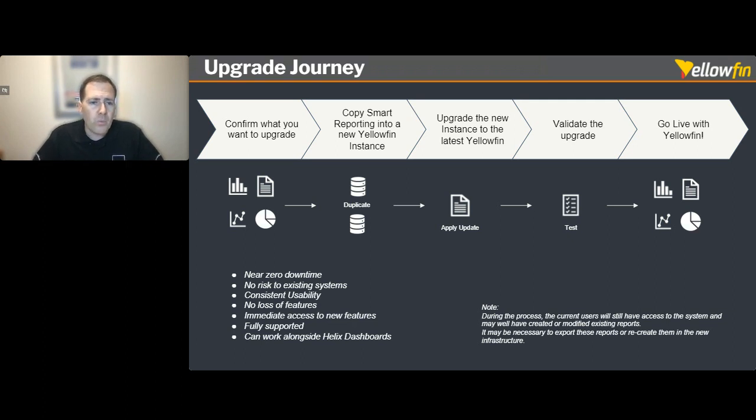But what we're able to do here is get to the end of this, do your acceptance testing, and then also set the system live. So that's pretty much it. It's really straightforward and a path well trodden.